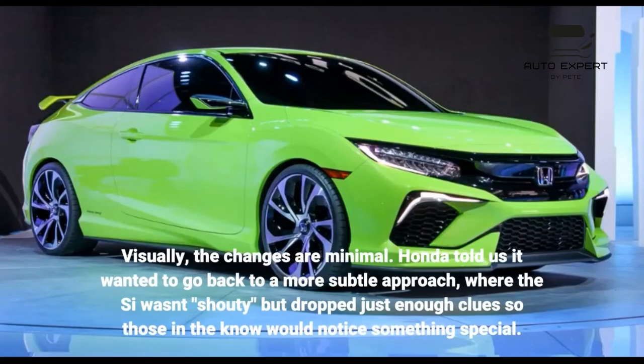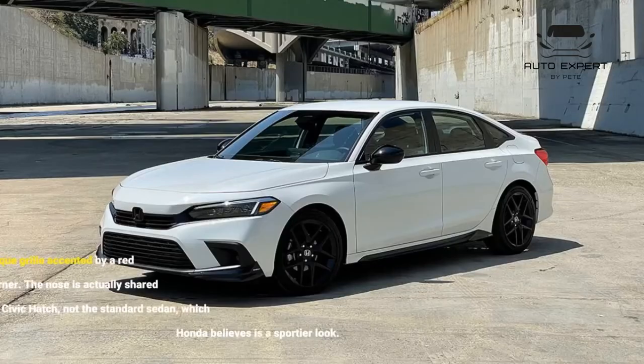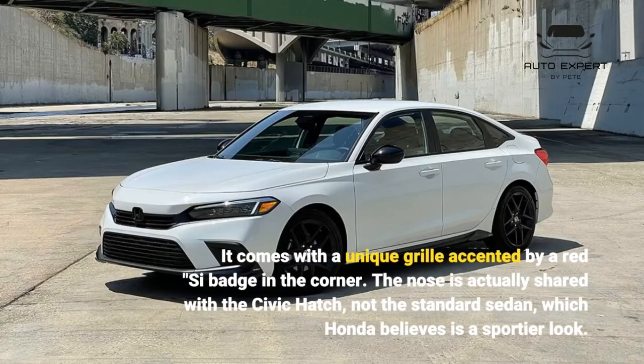Visually, the changes are minimal. Honda told us it wanted to go back to a more subtle approach, where the Si wasn't shouty but dropped just enough clues so those in the know would notice something special. It comes with a unique grille accented by a red Si badge in the corner.